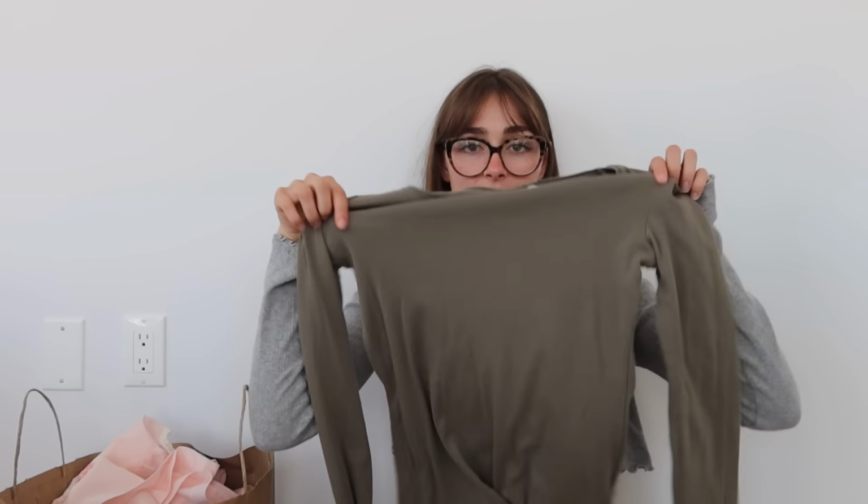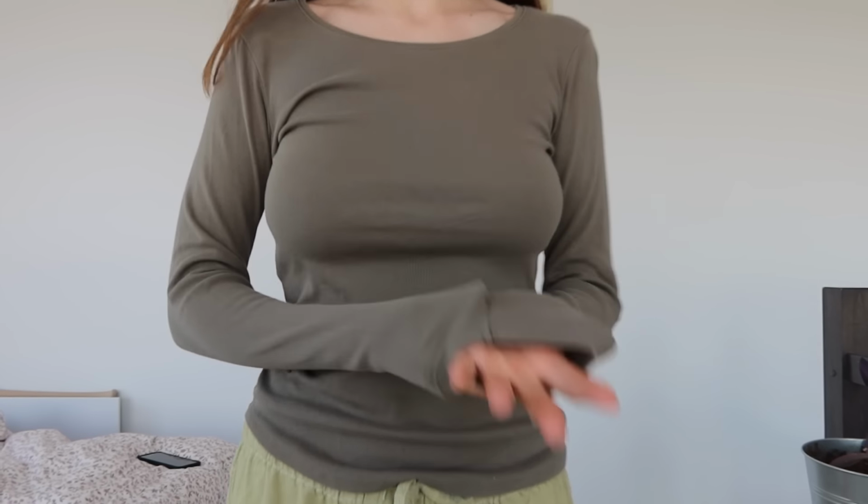Then I just got this long sleeved, long top, and I just feel like these are good always, and the material feels nice, so let's put it on. I just love a long sleeve, tight top, so I'm gonna wear this all the time, and I really like the material it's made of. It feels really soft.